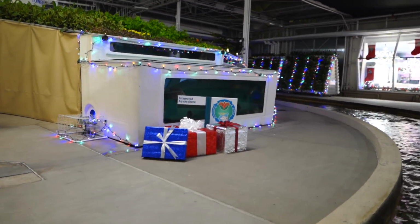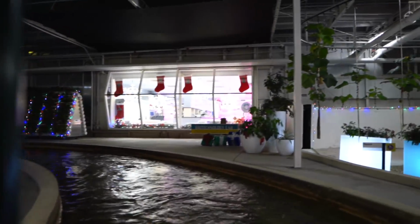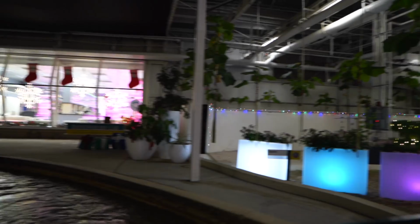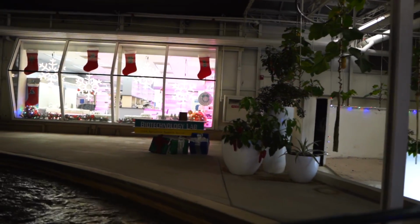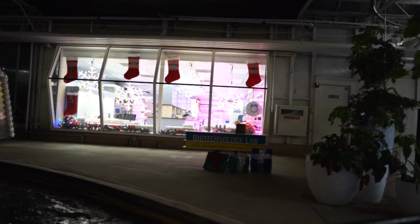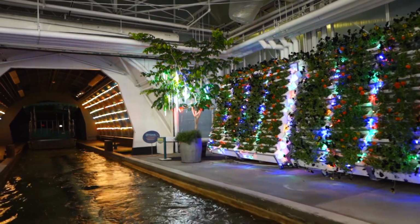The future of agriculture may include innovative ideas like this vertical growing system. Oh my goodness. Plants grown in this way use a fraction of the space required by traditional growing methods. Lab decorated for Christmas? The fish provide a natural source of fertilizer for the plants, and the plants help keep the water clean for the fish.